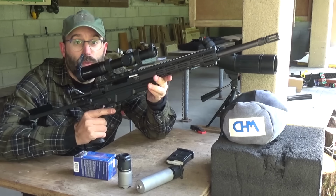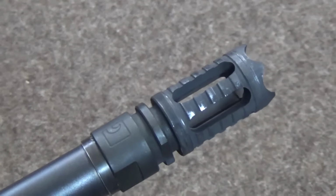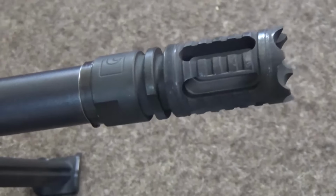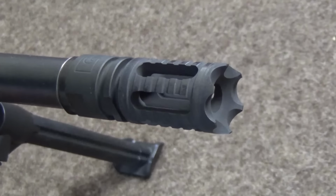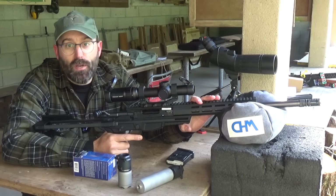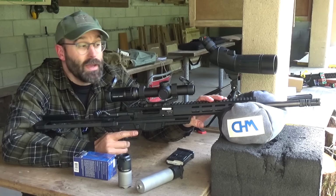Now on the muzzle here I have a Claw Gear HK G3 or G36 compensator. It looks like a flash suppressor, but it's actually a compensator slash muzzle brake, and it works surprisingly well with .223 despite having a baffle size for .308.